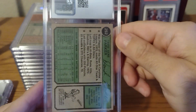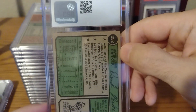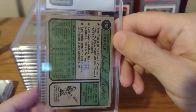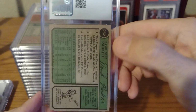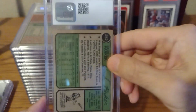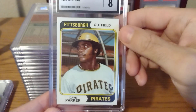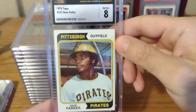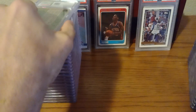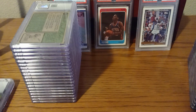This is a Dave Parker, and this was a ComC purchase for like, I think, 17 bucks. Paid quite a bit for this, but it looked gorgeous. And these ones are impossible to find centered. In my opinion, he's going to get into the Hall of Fame through the Veterans Committee someday. He deserves it. Got a beautiful 8 with this. And this card is going to sit in my Hall of Fame PC because he's going to get there. The same thing, I believe, with Dwight Evans as well.